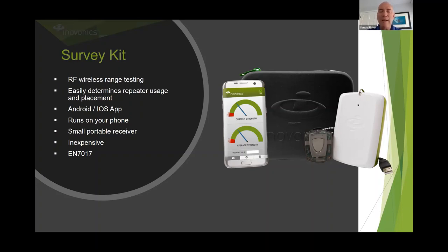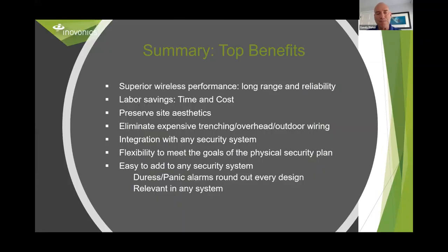And basically it works with an app on your phone. So go to your app store and search on Inovonics and you'll see our survey kit app. But again, a really great tool. Nobody should be without it if you're using Inovonics.